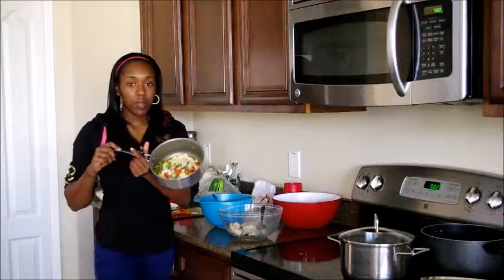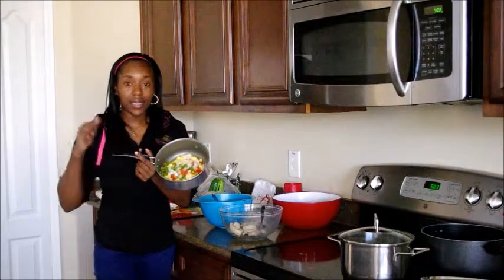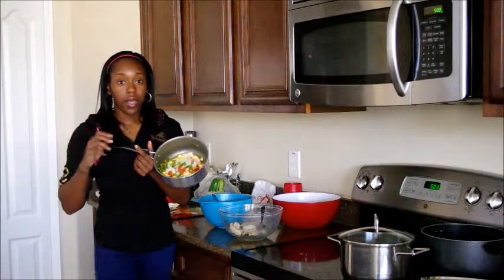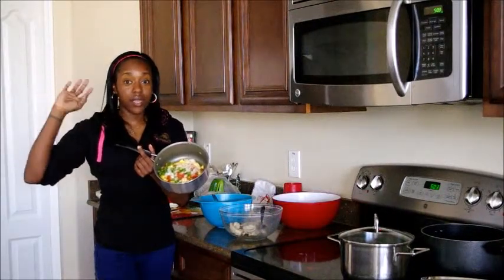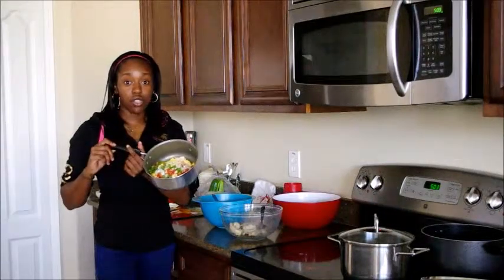So this is the ackee at the moment. I haven't seasoned it yet. I also haven't put the garlic in there. But as you can see, it's ackee, cherry tomatoes, green peppers and onion, and then there'll be garlic. This is a healthy meal, a Caribbean cuisine for, I don't know, centuries and however long, and I love it. So it's definitely something you can try.